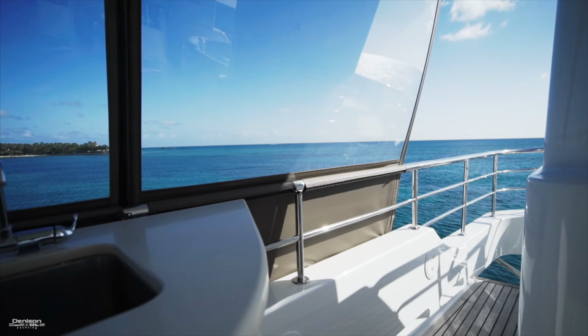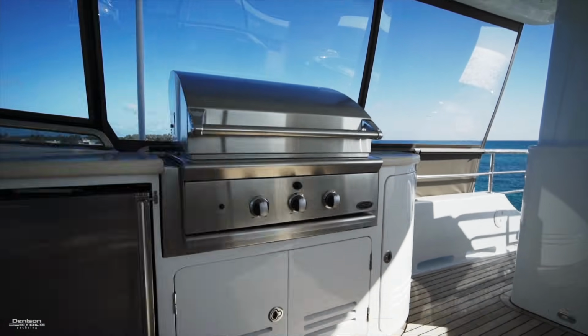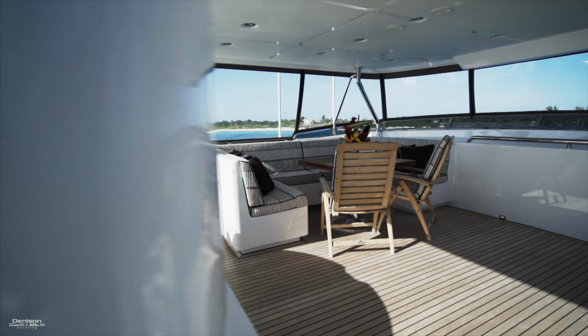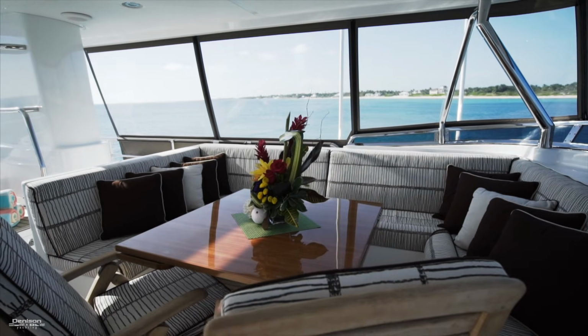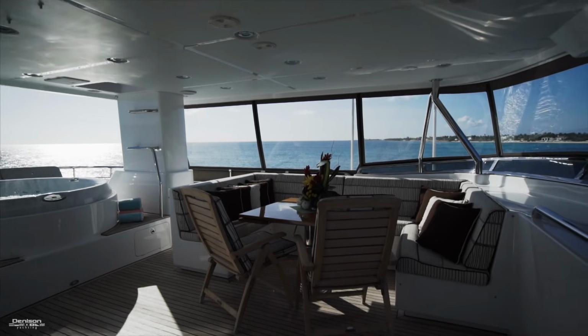So here on the Flybridge, on the starboard side, you have a barbecue, which is a great place to cook that fish that you just caught. You also have a sink and a fridge. On the port side, you have a great dining area. One good thing here is you can actually dine up here no matter what the weather's doing. You can enclose it with the isinglass, or you can open it up and have some fresh air come through if it's too hot.